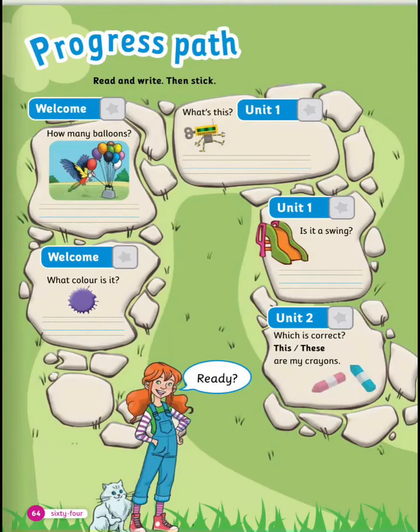Progress path. Read and write, then stick. Read these questions, then answer them. Let's see the answers. Let's start from the bottom left. What color is it? Purple. How many balloons? 10. What's this? Rowboat.